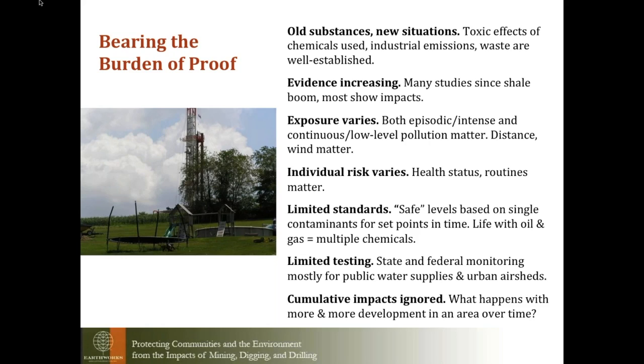Now, that said, all of this peer-reviewed science kind of pointing in the same direction, exposure really varies. So we can say a half mile to a mile and beyond, you can still experience effects. The actual exposure that occurs and then the individual risk of getting sick can be very variable, which is also kind of a confounding situation in the science.